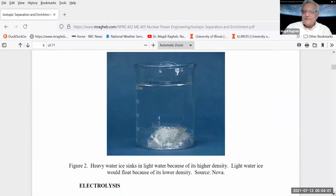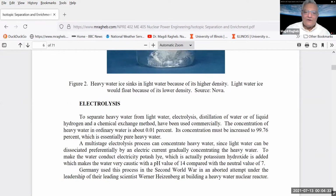Heavy water is very interesting in that it is definitely heavy. If you get a beaker and place it in your freezer, you'll find that ice forms, and ice in light water has a lower density than the water, so it floats. But not so in heavy water. Look at this. This is a beaker of heavy water, and when you form ice in heavy water, it is heavier, so it sinks to the bottom. So this is an experiment to differentiate between light water and heavy water.